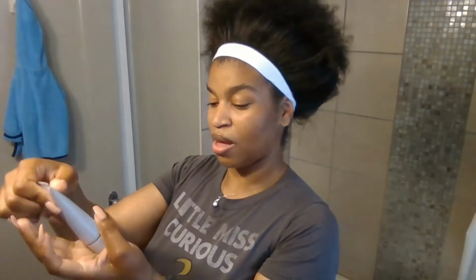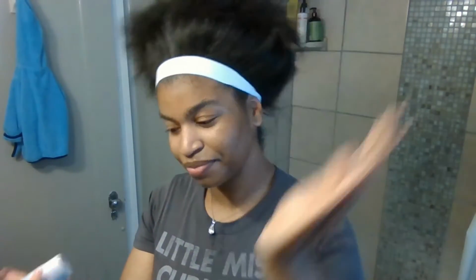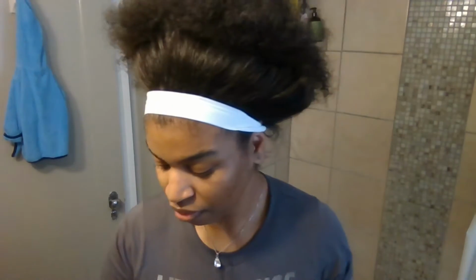So I do have a little travel size kit right here. This product is my tried and true. I really wasn't too big on skincare. As you can see, that's about the amount that I need. Probably like a dime size. You don't need too much. A little goes a long way, and you're just going to get that other hand wet, lather it up.